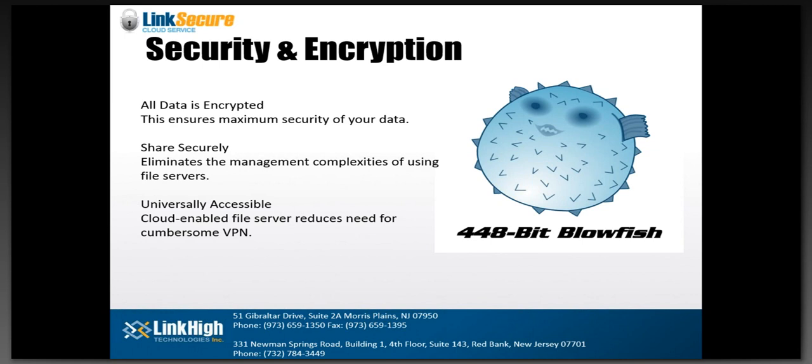And again, it reduces the need for VPN, which is very cumbersome and often blocked nowadays at hotels or international locations.